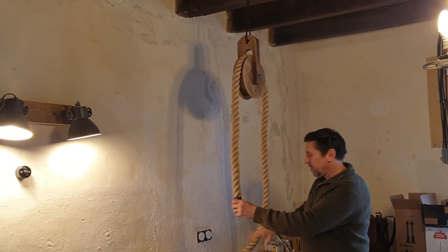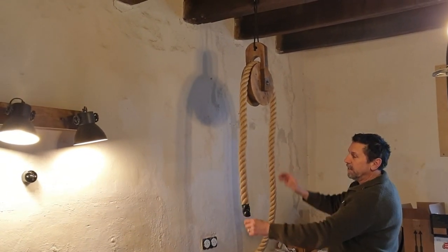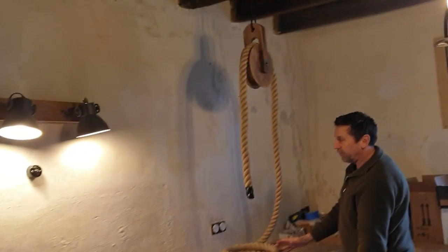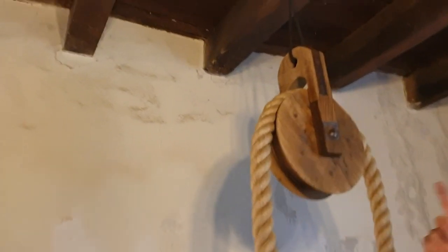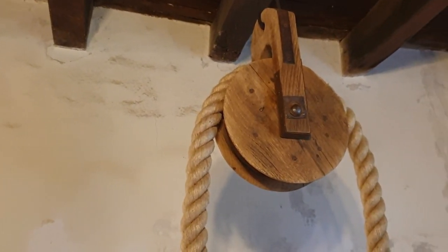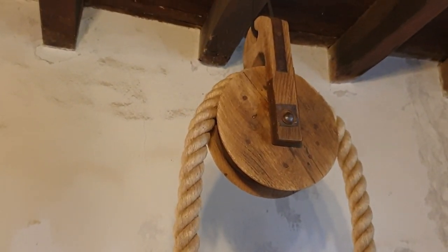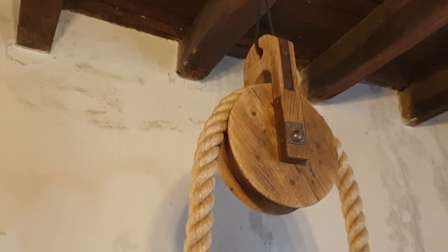The rest of this will go to the wall to the right hand side of the fitting. The lantern will hang off here, and then the electric cable will be disguised into all the fittings, and you'll be able to raise the lantern up and down to be able to change the bulbs. Yeah, which is a really good idea. So isn't that lovely? But that bit of rope is really nice as well.